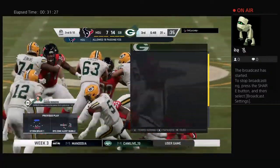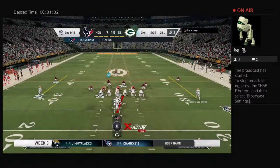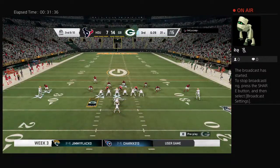Call it no gain on the play, and it'll be second down. He has elite instincts from his linebacker spot. He's able to diagnose the run and flies in like a missile to stop that one behind the line of scrimmage.